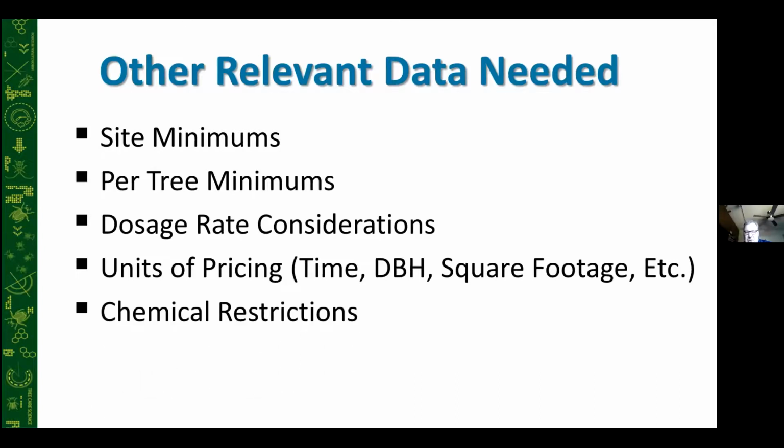Chemical restrictions. Some of these products, in Minnesota at least, we have some pretty strict requirements about how much of certain products can be applied per acre. And they define an acre as that specific property that's owned by wherever you're applying it. That's how much area you have to limit with your acreage. And then also certain product label restrictions, having that on the sales sheet too, so that those aren't missed by your salespeople.